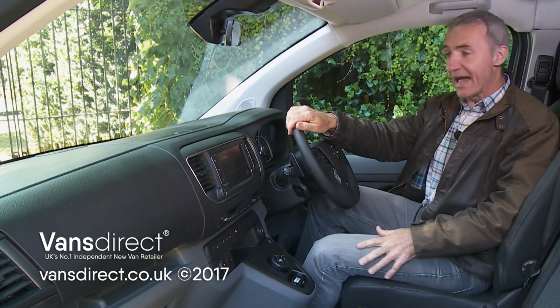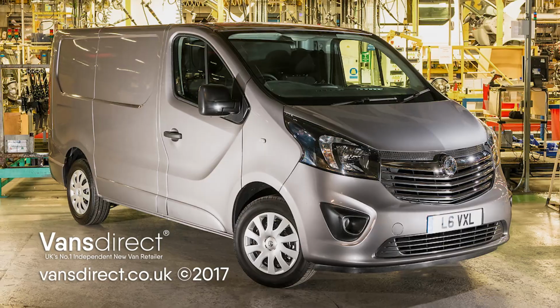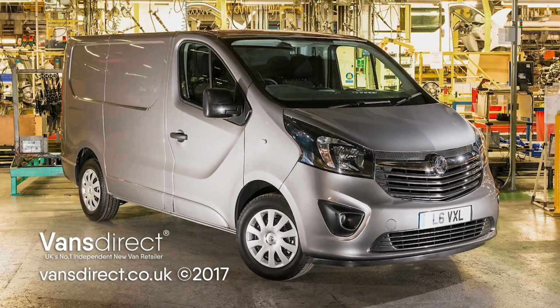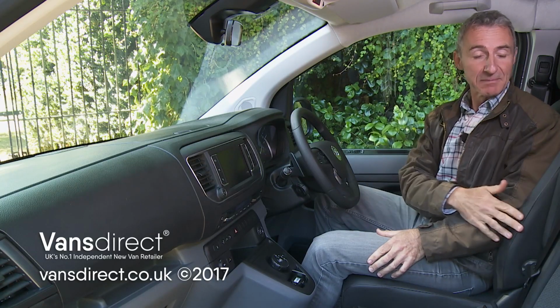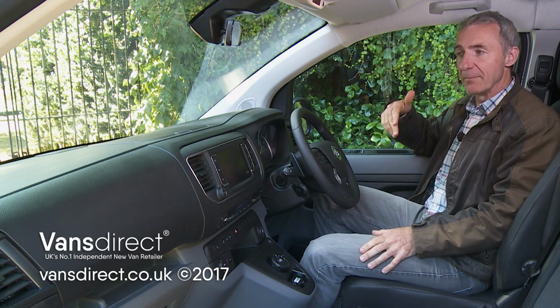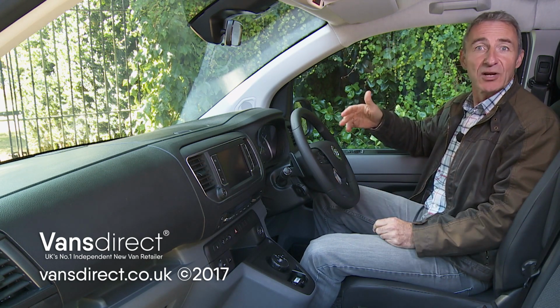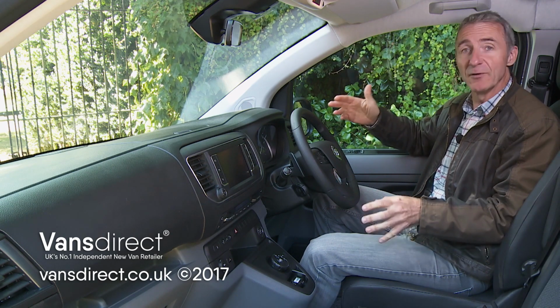Let's take a seat in the cab. Now, if you're switching into this third generation Vivaro from the old Mark II version, the first thing that you're going to notice is that the seating position here is slightly lower, which does make it more car-like, but rather less commanding. Interior design and perceived quality have taken a big step forward, though.